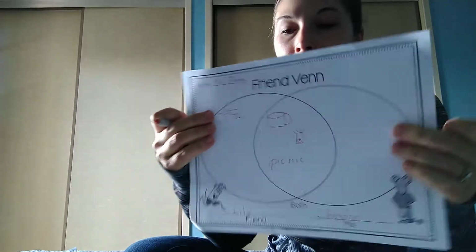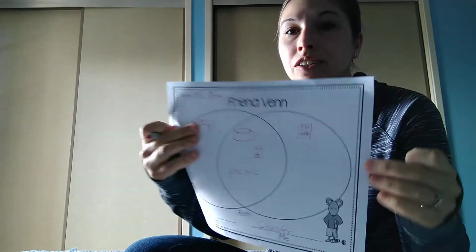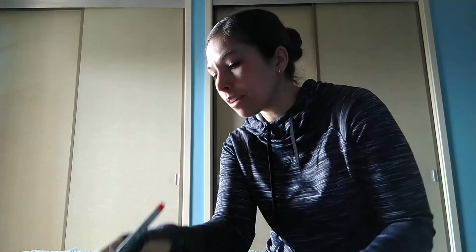Well, Lily had a squirt gun, right? I'm not going to be very good at this. So that's her squirt gun. Lily had a squirt gun. And he had a first aid kit. That's right. So I'm going to make a box, and it's going to say first aid. There's his first aid kit. So they each had something just in case, but it was different. It wasn't the same thing.